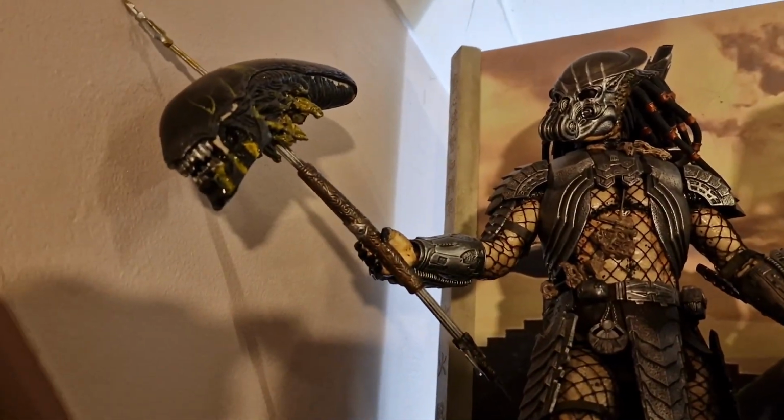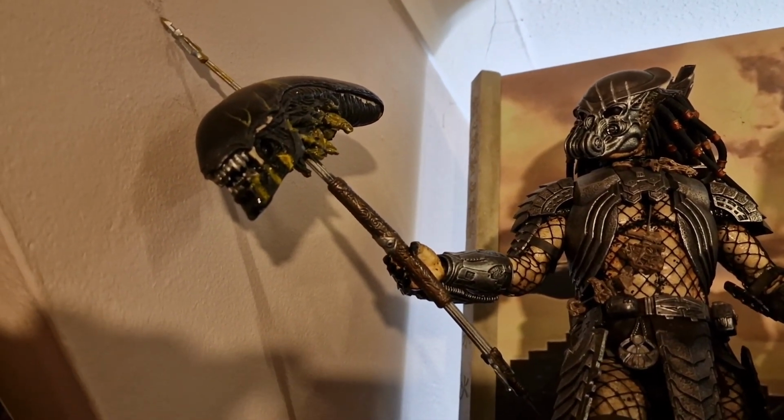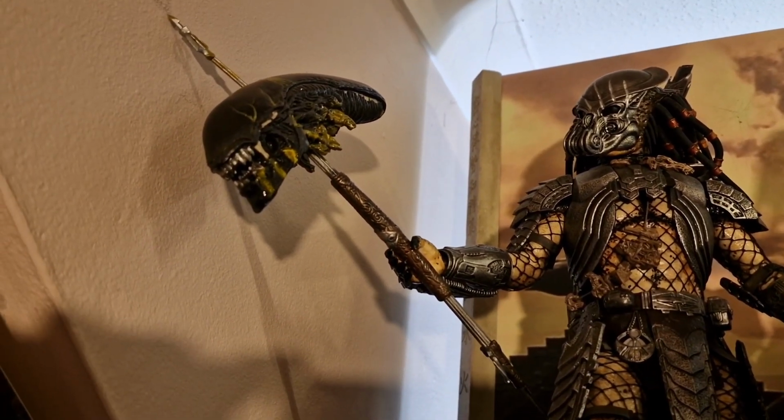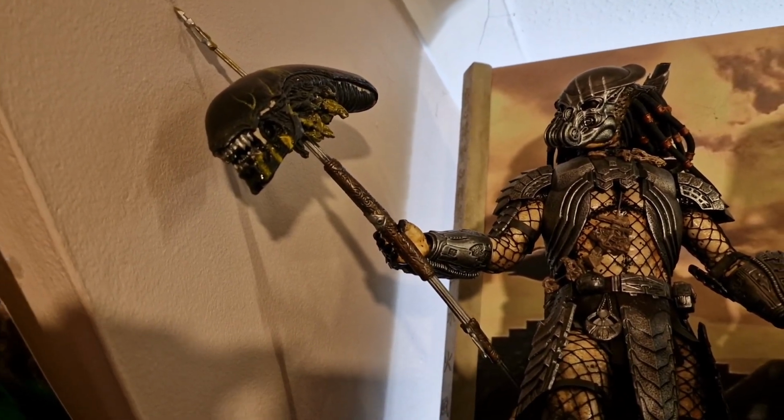But you see that there, that isn't a Hot Toys one. That was actually custom made by Dave Pro over in Germany. Anything to do with Predator or Alien, he's your man.